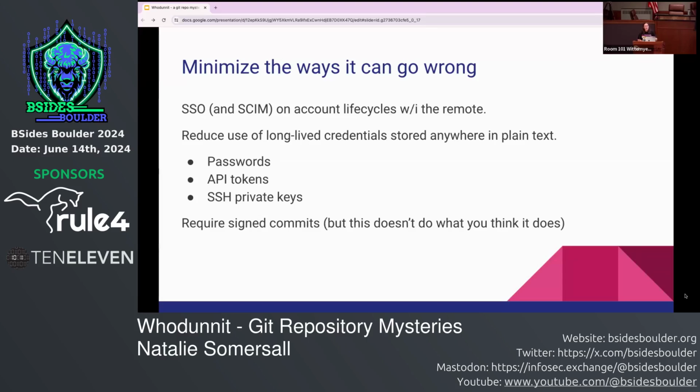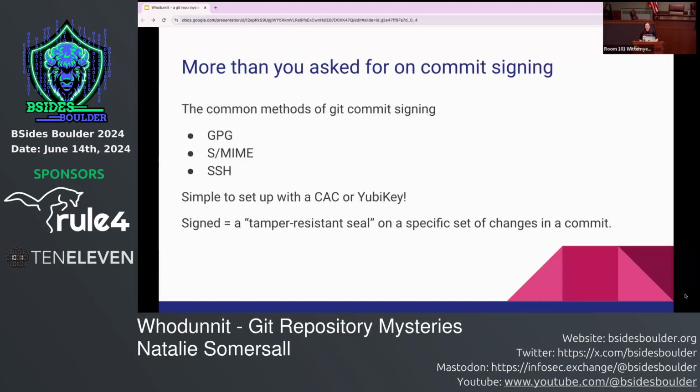And then requiring signed commits doesn't do what you think it does. About half the time I have this conversation, we require all of our developers to sign commits. And that clearly always and completely airtight proves that Natalie wrote this code. As we'll start to see, it really doesn't do what you think it does. So let's talk about that a little bit.